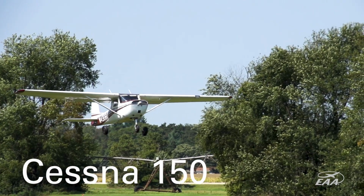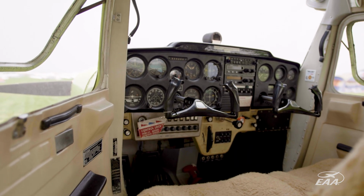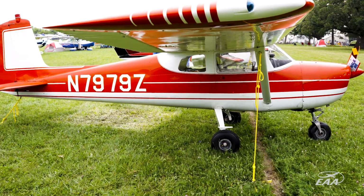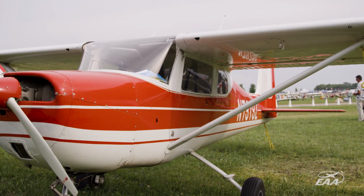The Cessna 150 may be the most practical on this list. Many were built, which makes parts easier to find. As an added bonus, the pre-1965 models don't have the wing strut AD the later models do.